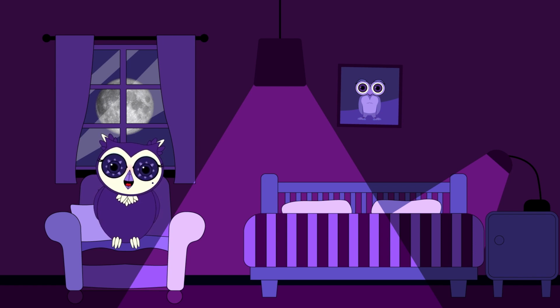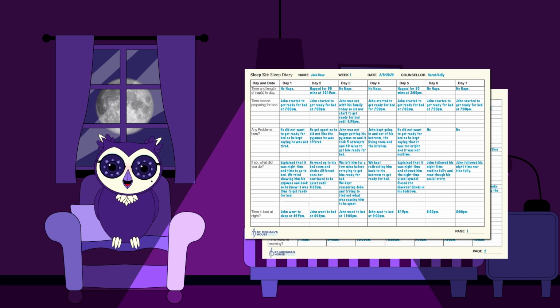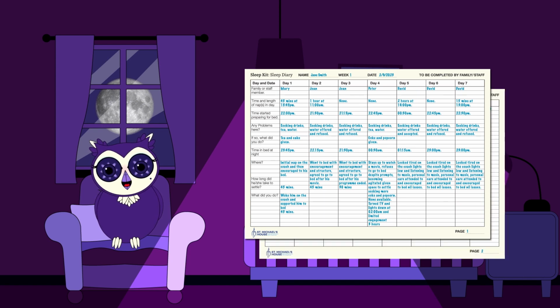Now you've completed the sleep kit. Attached you will find a sleep diary to fill in, which may help you track sleep habits. Also included is a sample sleep diary for a child and one for an adult, which have already been filled in. This will show the details included in the diary. The more detail that you can include, the better. This may help identify patterns related to sleep.